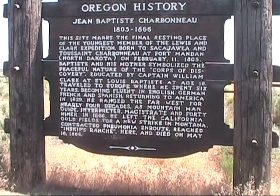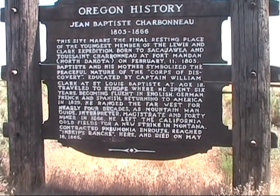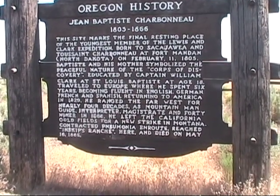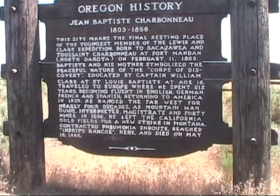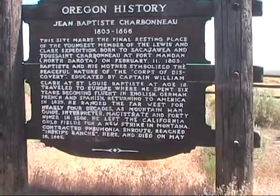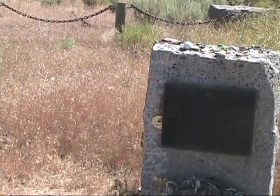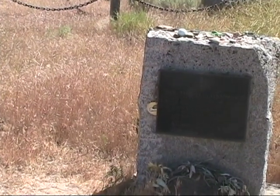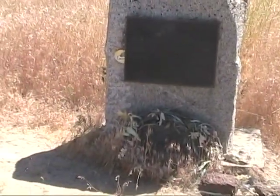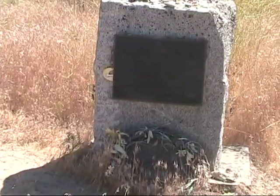Returning to America in 1829, he ranged the far west for nearly 4 decades as mountain man, guide, interpreter, magistrate, and 49er. In 1866 he left the California coal fields for a new strike in Montana, contracted pneumonia en route, reached Inskip's Ranch here, and died on May 16, 1866. John Baptiste Charbonneau, as a baby, was with his mother, Sacagawea, a member of the Lewis and Clark expedition. As a man, he was a pioneer of the West of pleasant manner and esteem in the community.